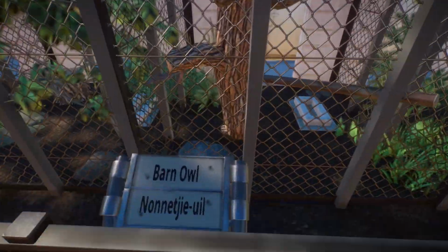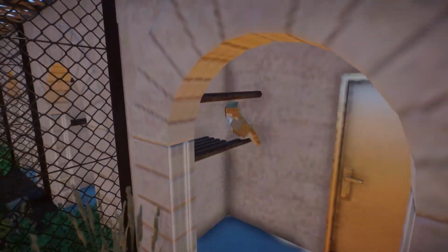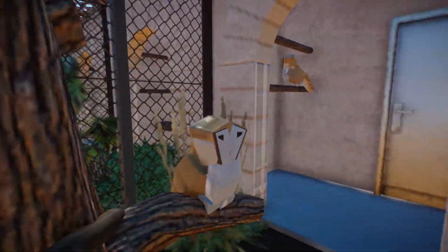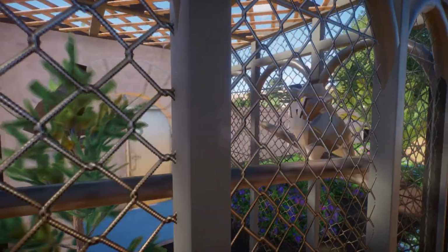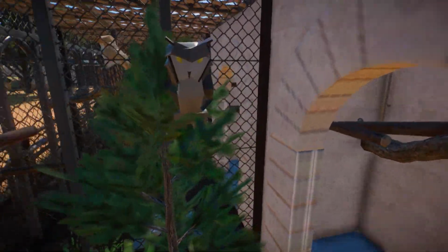Here we have barn owl. One sitting in there and another one chilling in the night room. Here's the third one. And last but not least, the spotted eagle owl. Yeah, he's chilling outside, and I believe the second one, yeah, in the tree.